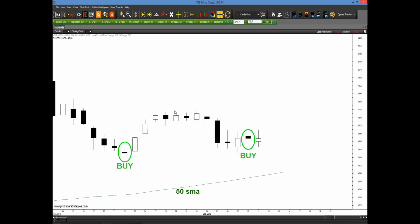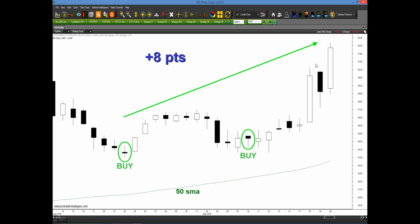Now, the first one generated a small little profit. Had you stayed in, well, you would have given back a lot of it. Maybe you would have stopped yourself out breaking even, or maybe you would have taken a quick profit. But either way, you could have gotten back in here and at a nice 8 points to the upside.